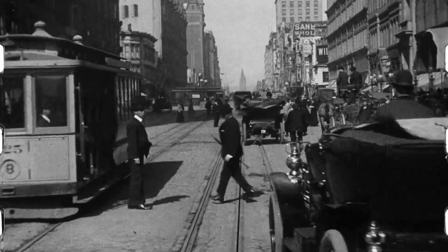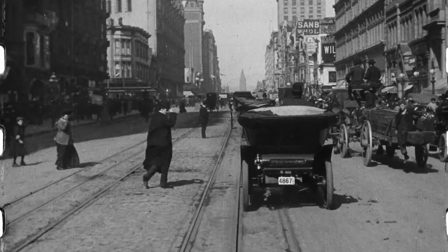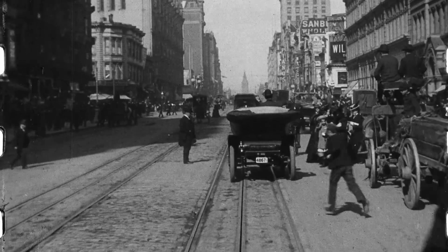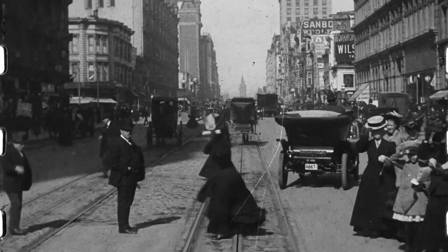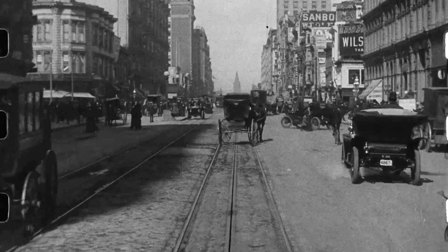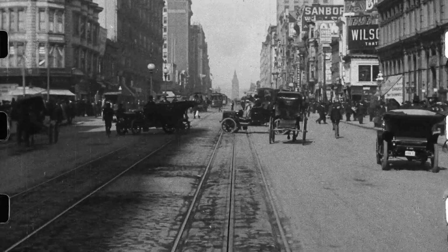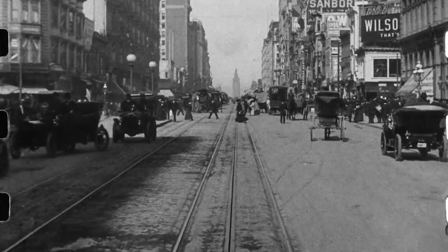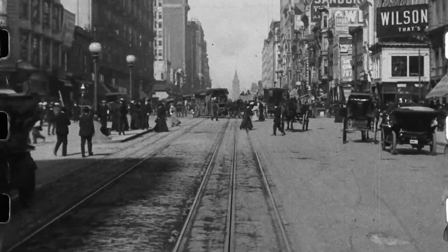You've just been watching a montage of preview files, downloaded from the website of Getty Images, the largest commercial archive in the world. I want to look at some of these images in more detail now, and share their stories. Starting with this everyday scene, which took place in downtown San Francisco, 4 days before the great 1906 earthquake.